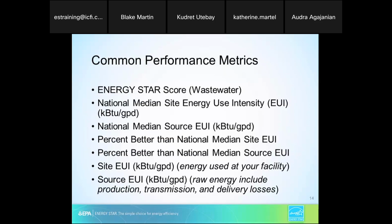There are many ways that you can assess energy performance using Portfolio Manager, and here is a list of some of the common performance metrics that are available in the tool. One important one is EUI, or energy use intensity. For water and wastewater treatment plants, this is energy used per unit of flow treated.